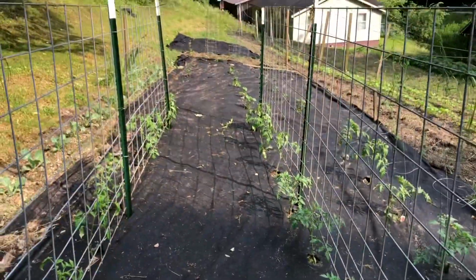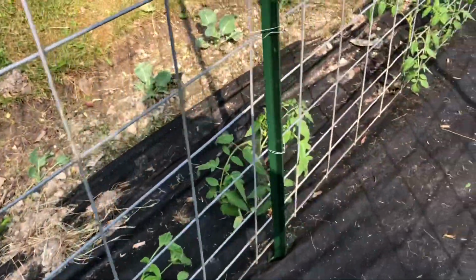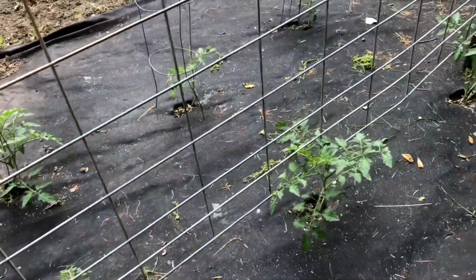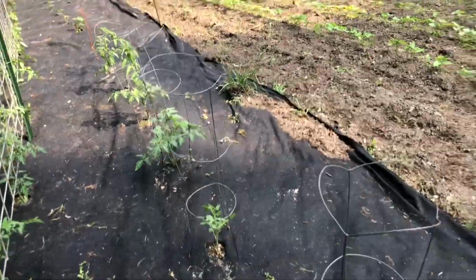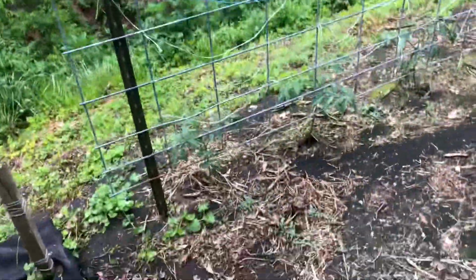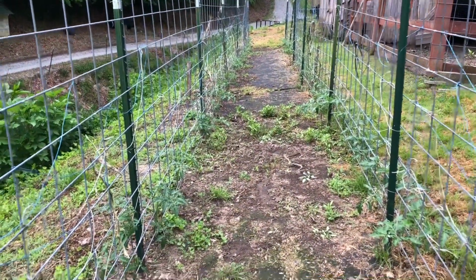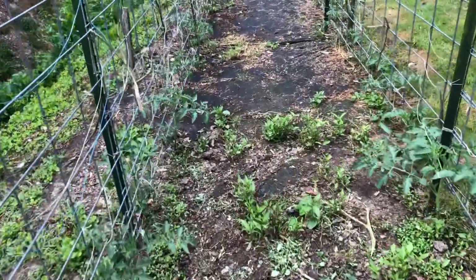We got the trellises up for the tomatoes. We got them pruned. All the leaves that were touching the ground are now gone. So hopefully we'll have a good tomato harvest. I think we've got about 80 tomatoes planted this year, which we're running kind of behind because normally we plant a little over 100, but we'll get caught up.